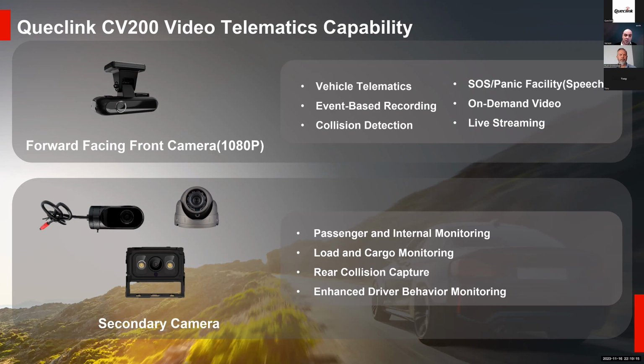It has an SOS and panic facility. It's able to actually manage speech as well. And there's a button on the camera to capture what you might deem as an event. Now, I've actually used that myself. I was sitting in a line of stationary traffic. I saw an incident occur in front of me. Somebody came through a red light and collided with another vehicle. I simply pressed the button on my camera and I was able to go to the guy who'd been hit and offer him the footage to share with his insurance company, which he gladly took.